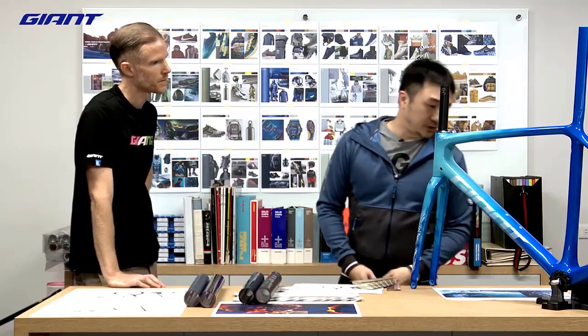A lot of new decal technologies, a lot of new rich pigments of paint that you've been thinking of for this new TCR. Out of all these that you worked on this year, is there one particular favorite that you have? Yeah, one of my favorites is this one. It's named Ice Field.